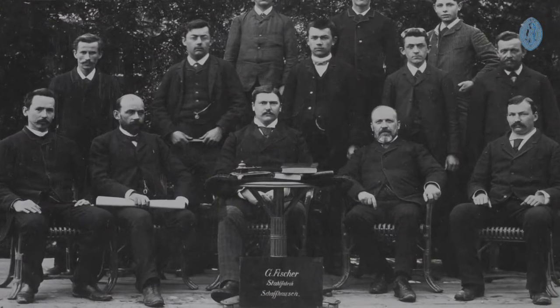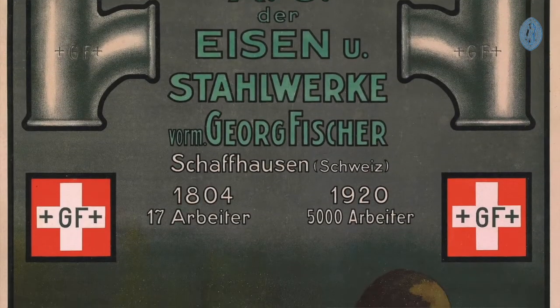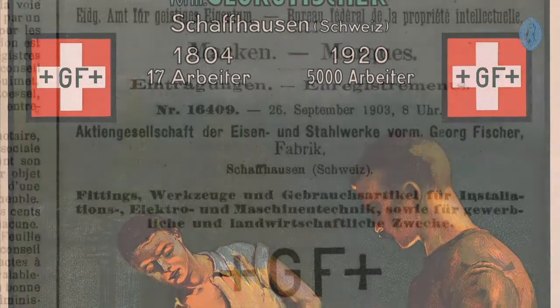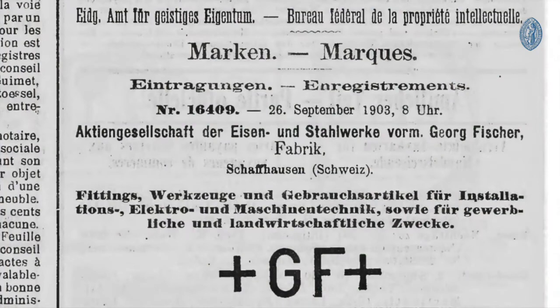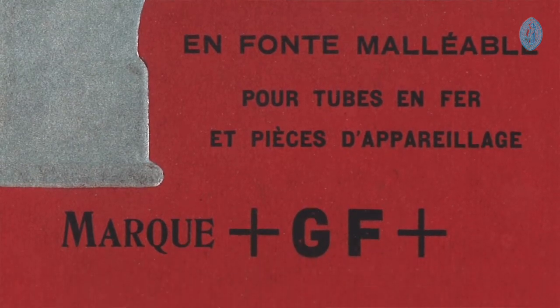The last representative of the founding family Fischer, Georg Fischer III, left the company in 1902. The name Georg Fischer remained in the company name. However, the now independent company, which soon went public, had a new trademark registered in 1903 as a sign of the transformation. The initials GF were now surrounded by two crosses on the left and right.